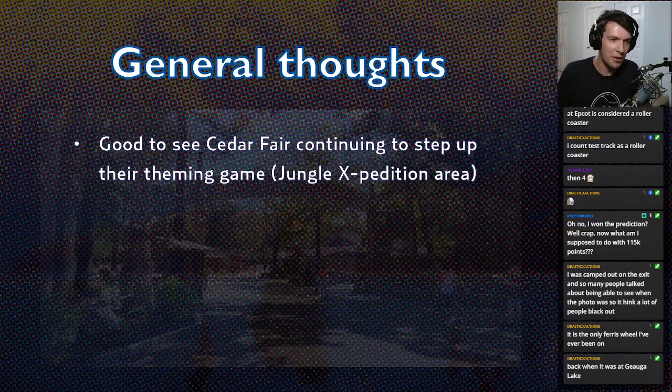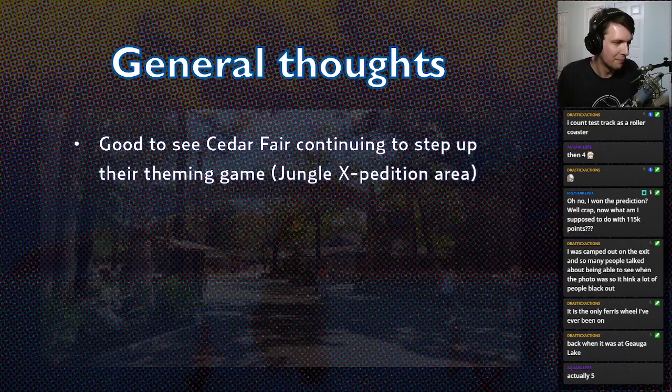You know, it's hard when you're competing with Busch Gardens an hour away, one of the most beautiful parks in the world, so I've heard. At least one of the most beautiful parks in the United States. There's probably a lot of European parks that are hard to compete with. But anyway, they're making progress when it comes to Cedar Fair parks, so I do enjoy that quite a bit.